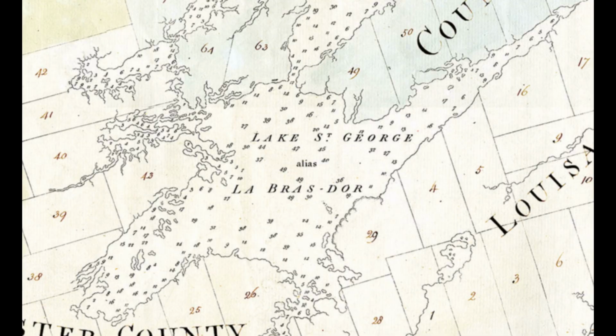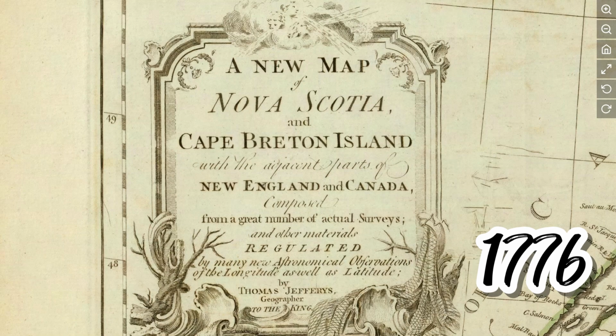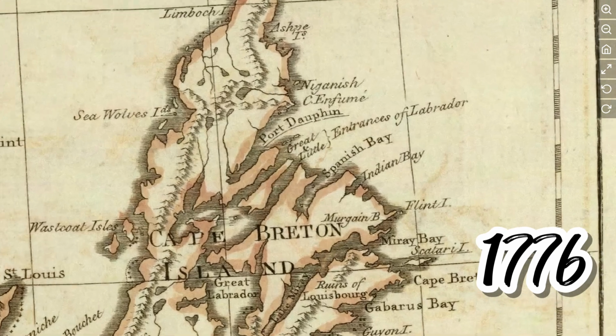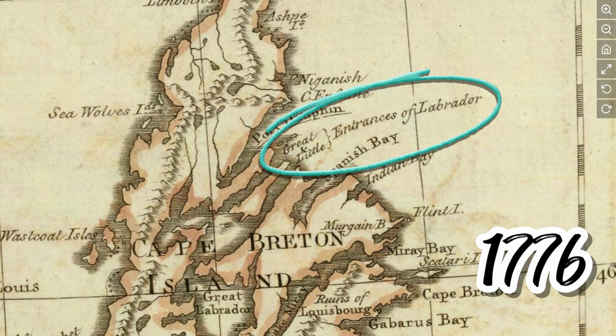Surveyor General Samuel Holland chose to rename the Labrador to Lake St. George. You can see on this map it says Lake St. George alias Labrador. The map is from 1767. However, the new name, Lake St. George, just didn't stick. This map from 1776 shows the name as the Great Labrador. And here you can see the great and little entrances of Labrador.